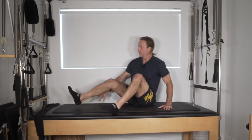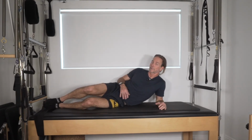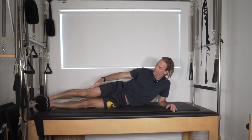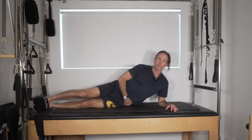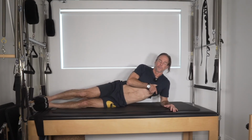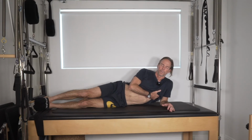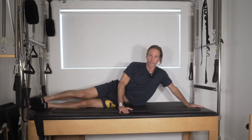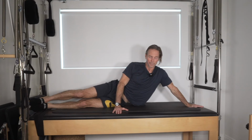Okay, let's flip to the other side. Again, if that quadratus lumborum is tight on you, you're going to run into a lot of issues with your lower back. Okay, nice straight line. Stack your feet, knees, hips, shoulder, elbow. Now I'm just relaxing right now. Ready? I can feel that stretch already on the inside. Good stretch. And we reach up a little bit, right? Use this for a little support, stabilization, so we keep our pelvis, shoulder, and hand in nice alignment.